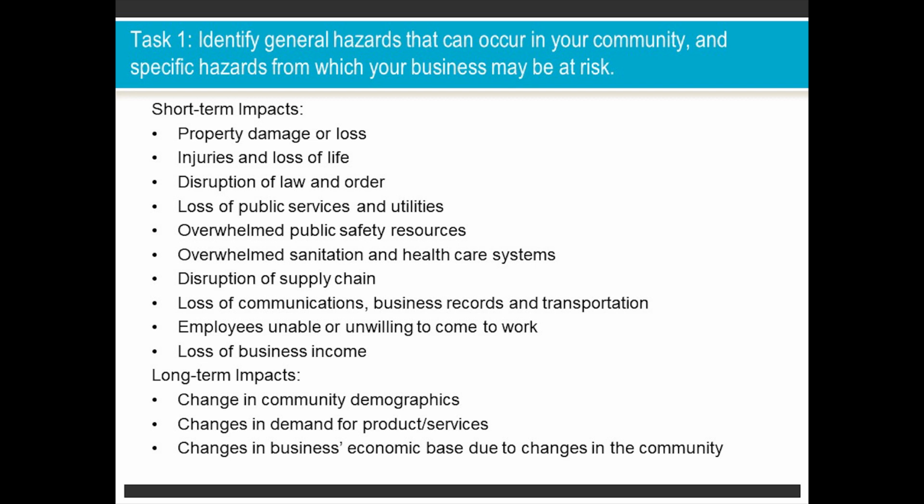395 is closed, or the freeway system, or the bridges are out, or whatever else can be out there that would stop them from coming to work. Loss of business income, customer disruptions. Long-term types of impacts are change in the community demographics, where we can't get employees. Change in demand for products or services, where, I don't know, you kind of play with that one a little bit. Changes in business economic base due to changes in the community.